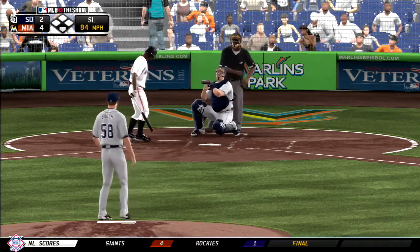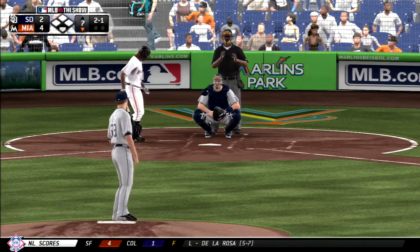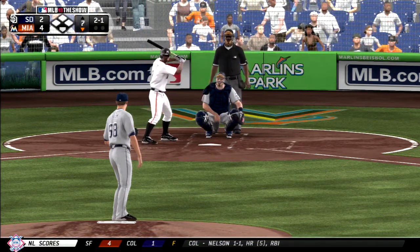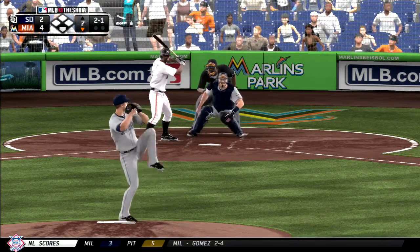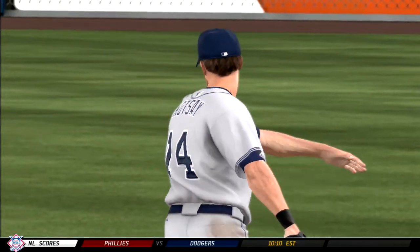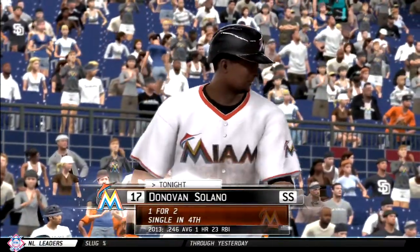Take sign must have been on there because that's right down the middle, strike one. Ball's pulled on the ground down the line to first. And Kotze will take this one onto the bag. Three unassisted for the putout. Donovan Solano will dig in. He singled his last time around.